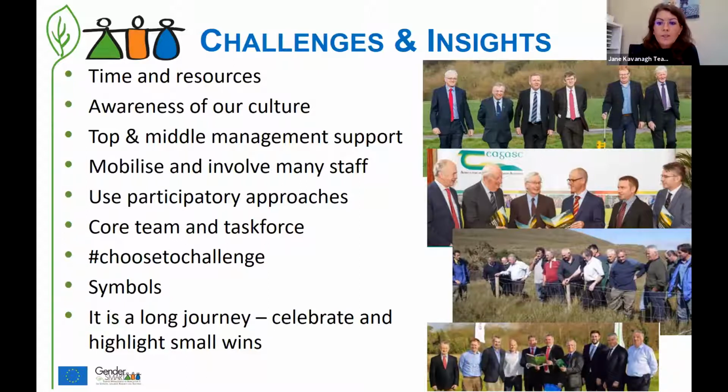A real challenge is ensuring that gender equality is a priority for the organisation, but is also kept as a priority. Because developing and implementing a gender equality plan and maintaining a focus on building a gender equality culture within the organisation does require a lot of time and resources, and realistically, it's a journey that will take many years to achieve. And for us, participating in the Gender Smart project has enabled us to take on a temporary resource to focus on our gender equality activities and to build momentum. And this has been hugely positive for us in terms of making progress.